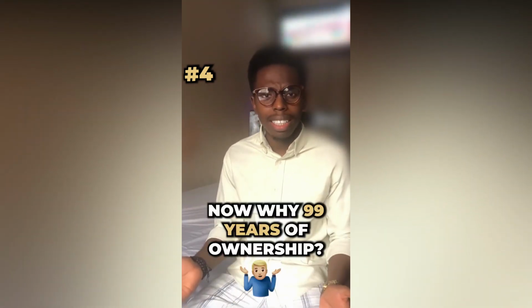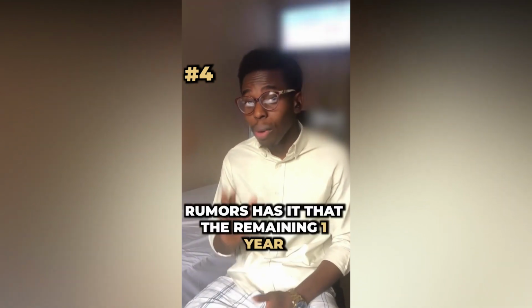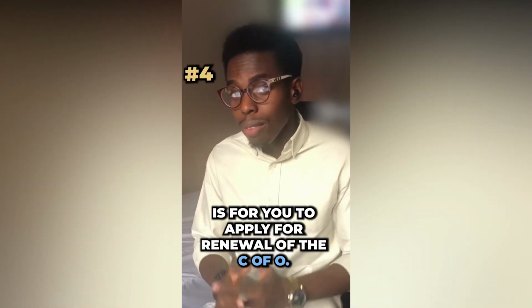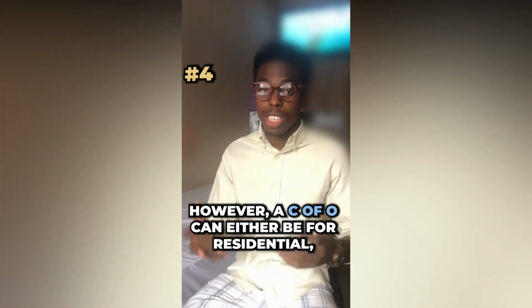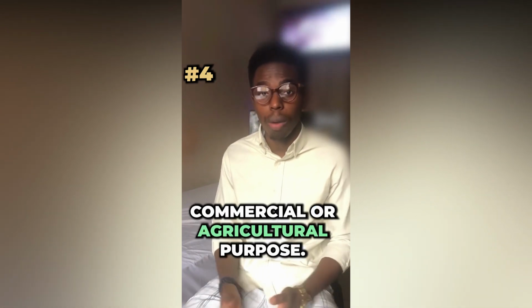Now, why 99 years of ownership of this land? What happened to 100 years? Rumor has it that the remaining 1 year is for you to use it to apply for renewal of the CFO. Don't say I said that for renewal. Please verify from your lawyer. However, a CFO can either be for residential, commercial, or agricultural purpose. More of CFO documentation in future videos.